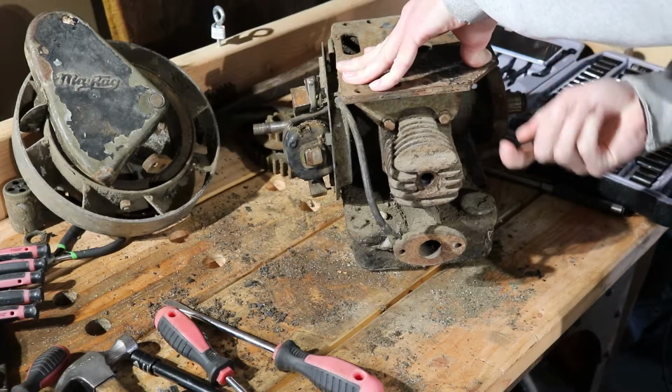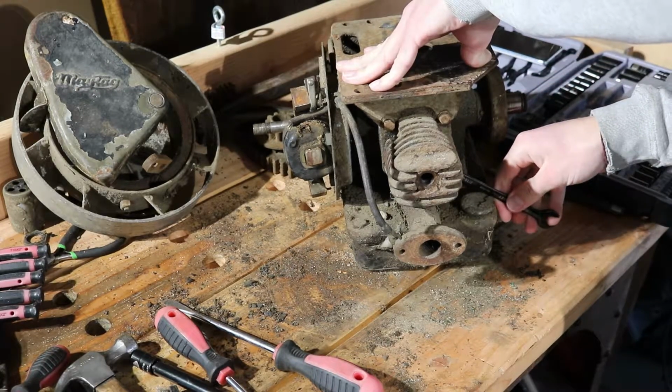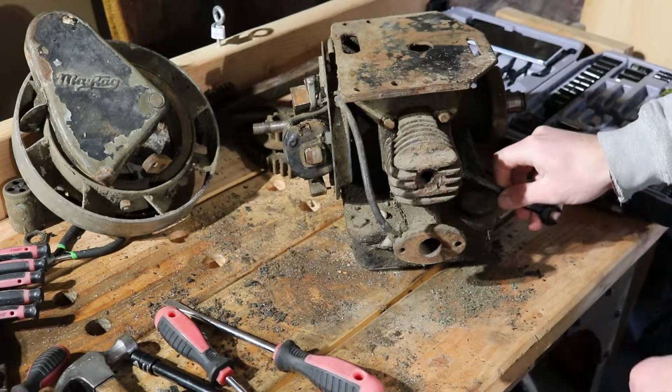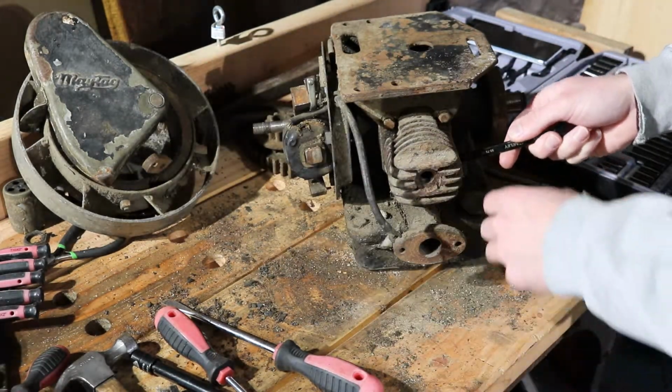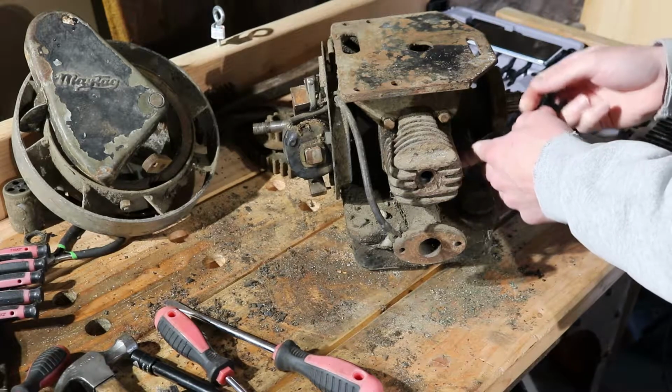That coil better work, because there's only 2 for sale that I saw online, and they were just for this little piece here, not this outer piece. They were $130. So yeah, not cheap.